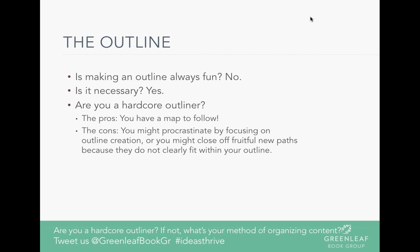Or writing a very intense, very detailed outline might close off fruitful new paths in your writing, because if you have a pretty intense, pretty detailed outline and a new concept comes to you later on in the project, you might immediately dismiss it because it doesn't fit. So I would encourage you to be flexible. There's nothing wrong with creating that intense outline if that's what works for you, but I would say be open and allow room for things to change.